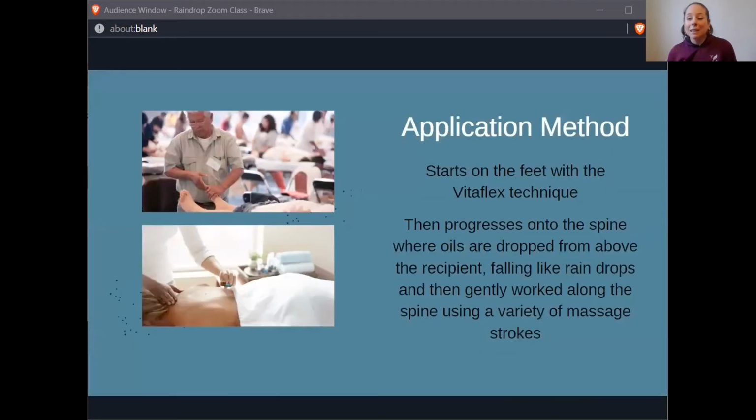Now, the application method. In Paula Esposito's Raindrop guide, this book is super tiny, but it's really, really beneficial, and it's packed full of so much goodness. I will give you more information on where to find this at the end, but it's one of my favorite resources. In it, she has the best breakdown of VitaFlex I've seen.